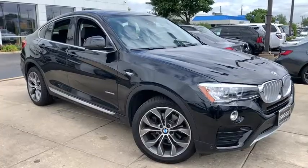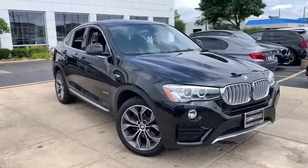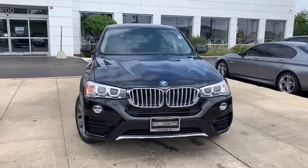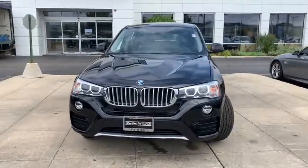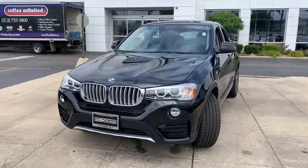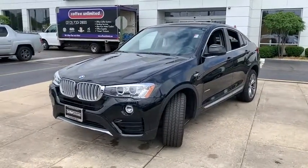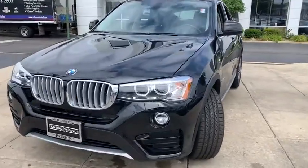Take a ride in the 2015 BMW X4. The BMW X4 provides excellent handling and comes standard with all-wheel drive. The X4 has an attractive interior which is outfitted with extremely high-end materials. This vehicle has less than 30,000 miles.